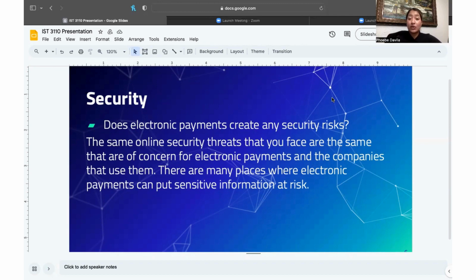So when it comes to security, companies that are using electronic payments also have to look out for the same things that we as people who use the internet all the time try to look out for. This means phishing scams as well as malware, making sure that you're careful on the internet and the links that you click on so that you don't get those things on your computer or your cell phone. These are the same things that these companies have to look out for.